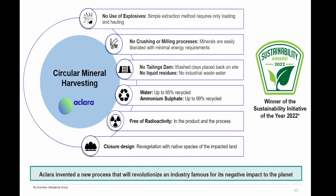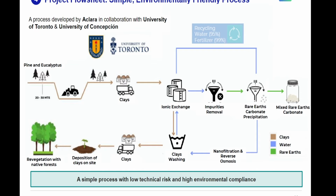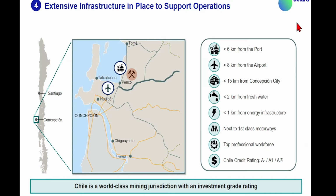Aclara invented a new process that will revolutionize an industry famous for its negative impact to the planet. So that is really great. Project Flowsheet, simple, environmentally friendly process. A simple process with low technical risk and high environmental compliance. Extensive infrastructure in place to support operations.